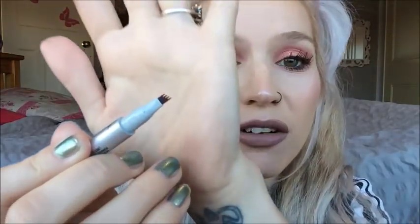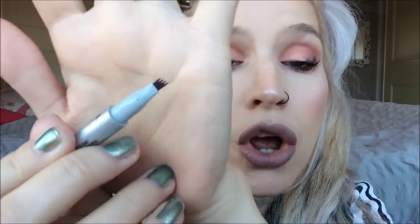Oh, what? Excuse me? This is like a little mini fork or something. Look at this. It's kind of cute. I'm kind of living for this right now. Look how cute that fecker is. It's so cute. Oh my gosh. Right, okay, so I just kind of go like this, I feel, to create little hairs.